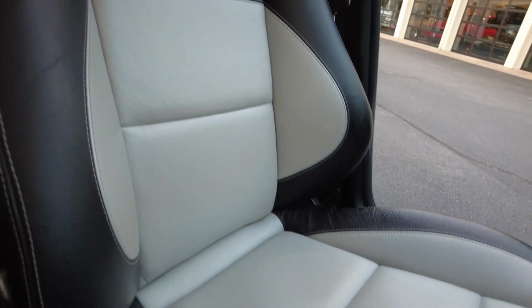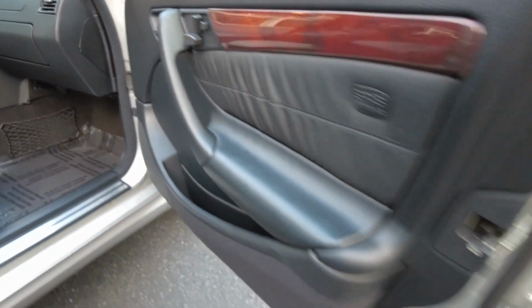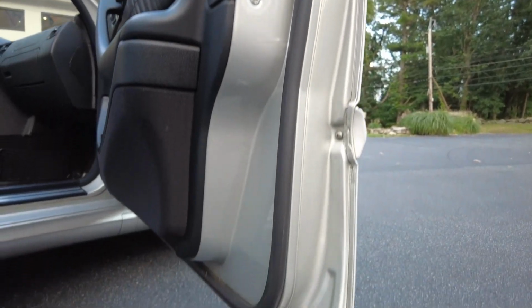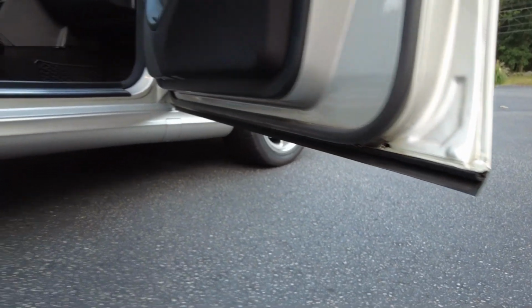Look at the seats. Check out the bolster, impeccably clean. The back seats, headrests, everything is in place, no stitching coming apart. Dashboard, all the wood trim is nice, no cracking, no gouges on the door jambs or on the adjacent trim.